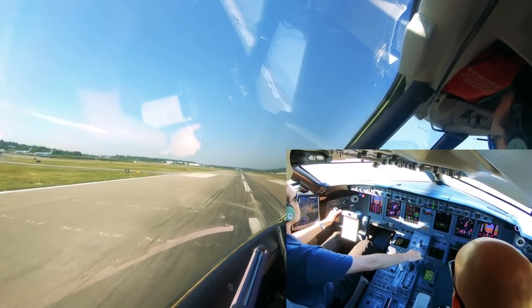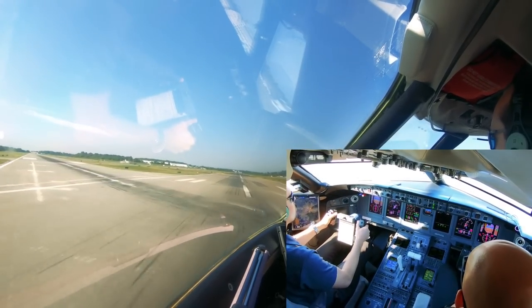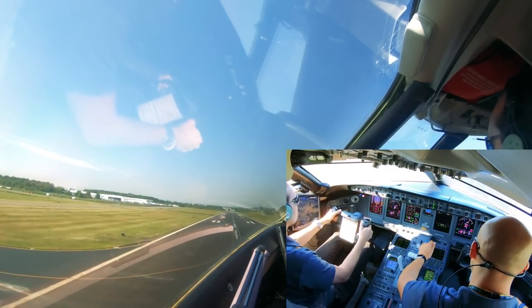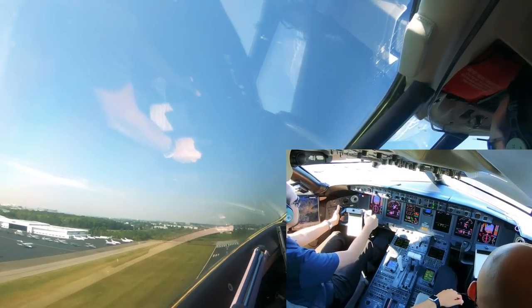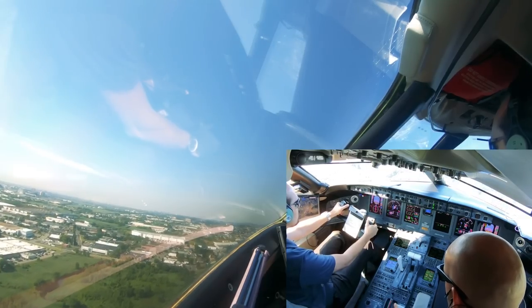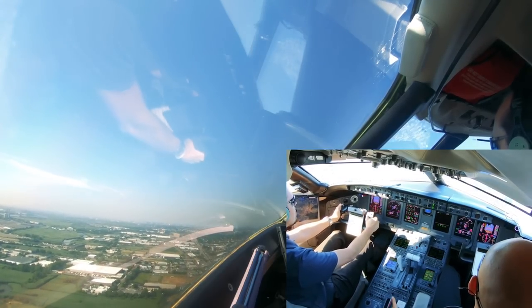60, hold. 80. Check. V1, rotate. Positive rate, gear up. Take vertical speed. Here you go. Minus 30. Flaps zero. One to go. Slats up.